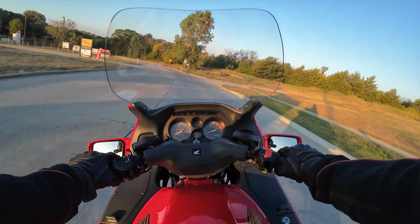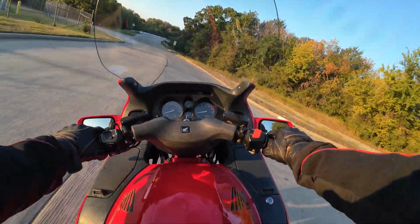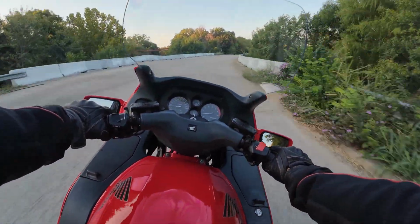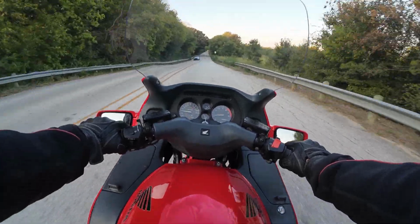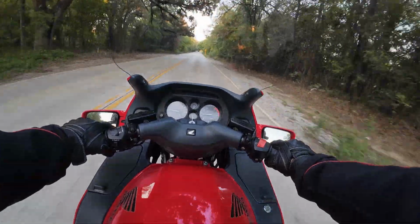air filter was good, tires are in great shape. That's kind of all I had to do to it. Oh, I checked the valves, new spark plugs. The valves were all in spec. It feels like it's right about to turn 17,000 miles here. That's the other thing that's neat about it.